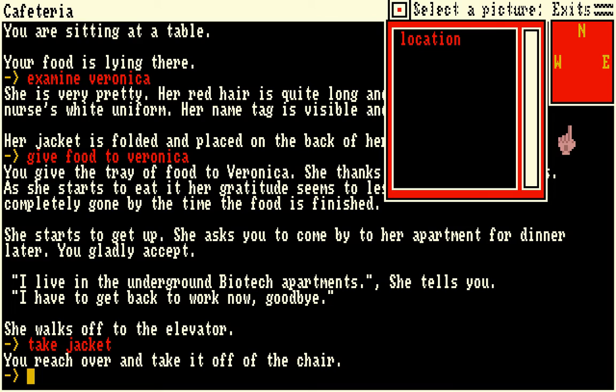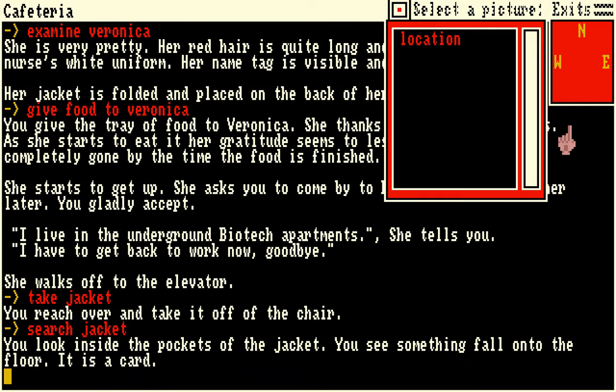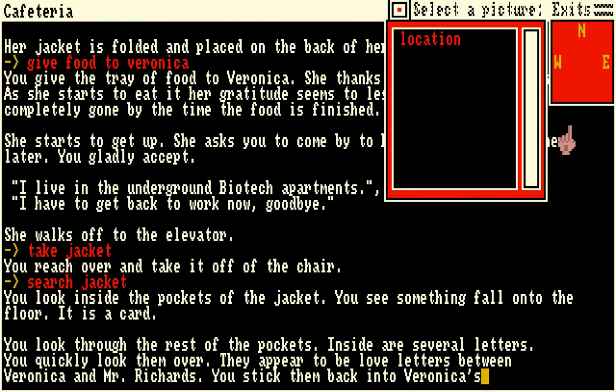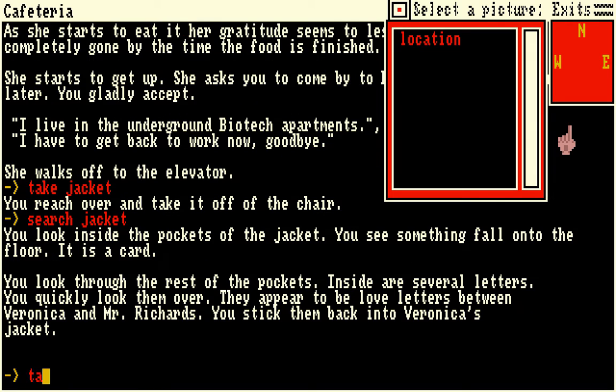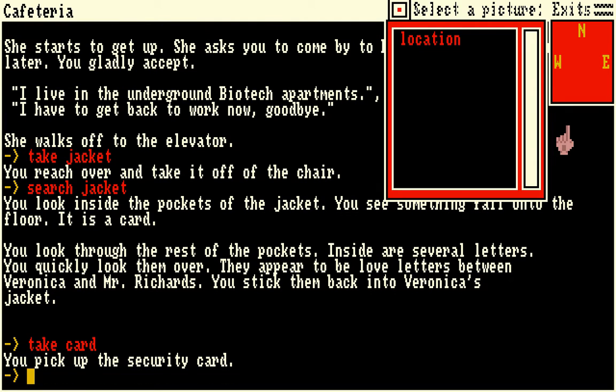You reach over and take it off of the chair. You look inside the pockets of the jacket. You see something fall onto the floor. It is a card. You look through the rest of the pockets. Inside are several letters. You quickly look them over. They appear to be love letters between Veronica and Mr. Richards. You stick them back into Veronica's jacket. You pick up the security card.